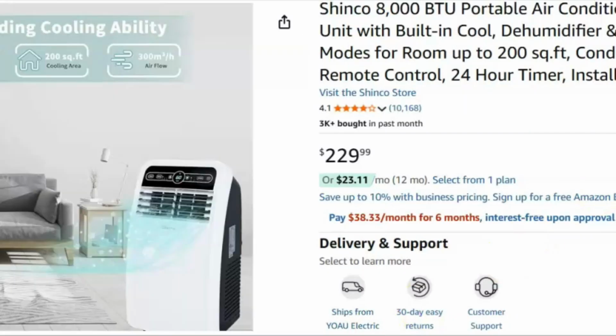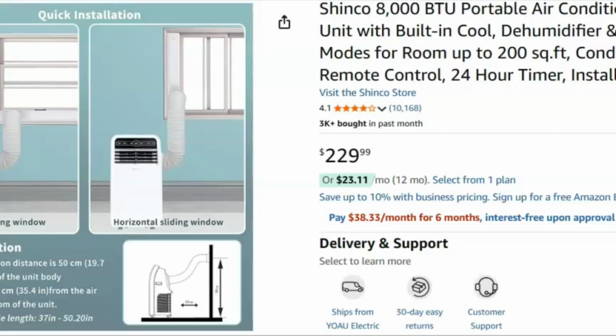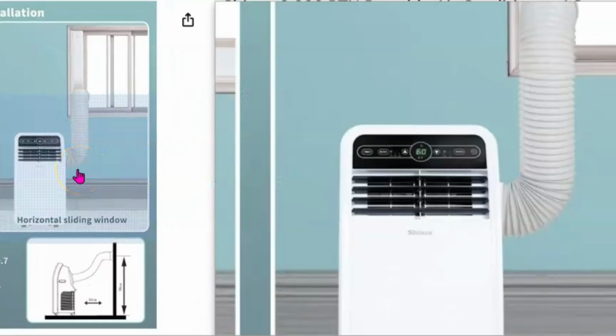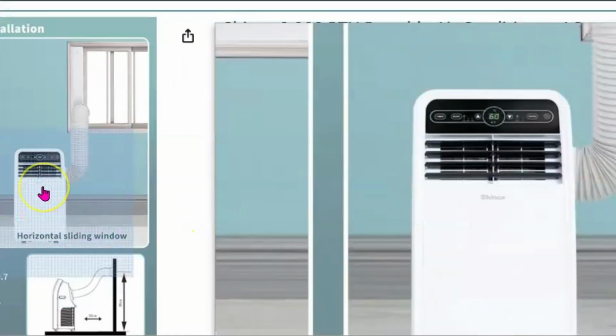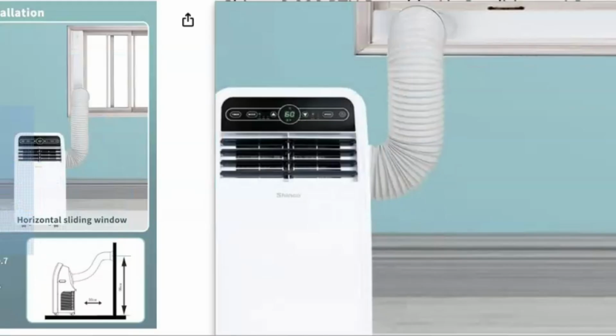It's a portable unit. It's on wheels. You can move it around to whatever room you want, point it to whatever direction you want. You can see here, I think. Let me move this over so you can see it better. It's got a hose, so you can vent it out the window. Let me try that one right there. And it comes on a plastic, extendable, adjustable thingy. Real professional there. So you can adjust it to whatever size your window is.